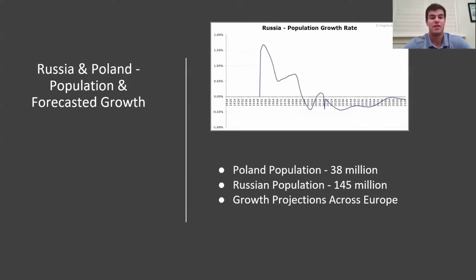So the population and forecasted growth of Russia and Poland. So as noted on the previous slide, the average Russian consumes 17 shots of vodka per month. The current Russian population is about 145 million people. So if you do a little bit of math here, you can come to the conclusion that there is about 2.4 billion shots of vodka consumed in Russia per month. So obviously the population and growth potential here is huge.